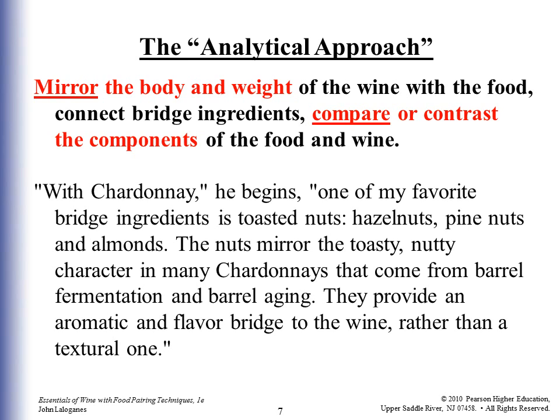So with Chardonnay, this gentleman who provided the expertise says one of my favorite bridge ingredients is toasted nuts, hazelnuts, pine nuts, and almonds. The nuts mirror the toasty, nutty character in many Chardonnays that come from barrel fermentation and barrel aging. They provide an aromatic and flavor bridge to the wine rather than a textural one. So that means you're going to put those nuts into the meal somehow, and then you have your Chardonnay, and you're going to get the similar flavors. So they call it a bridge ingredient, bridging from the food to the wine, or vice versa.